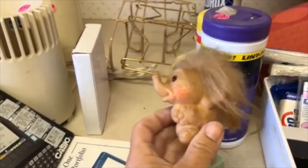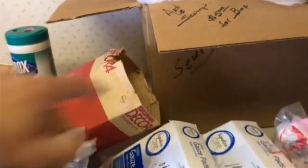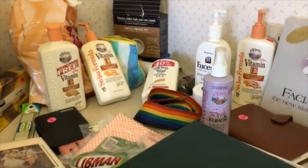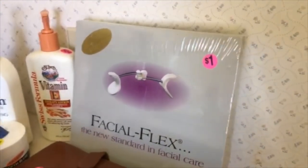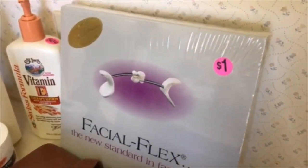Old troll doll. Elephant. That should be good. That should be good. Mm-hmm. I'll look that up. These facial exercise things usually do pretty well.